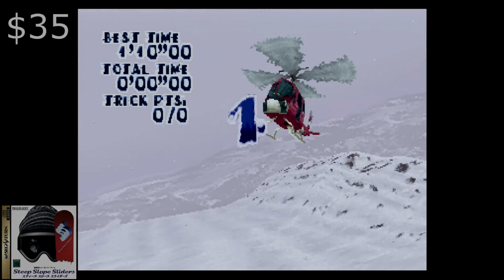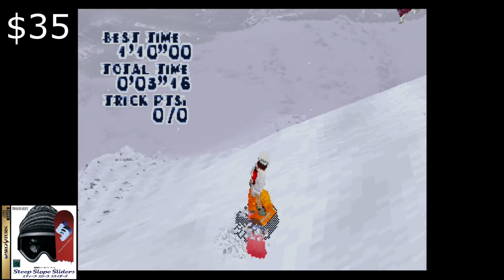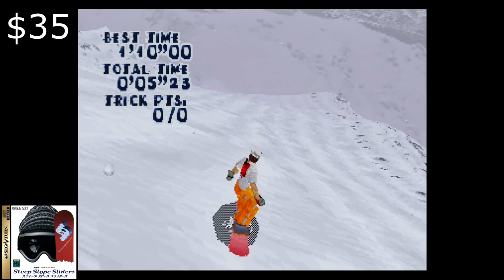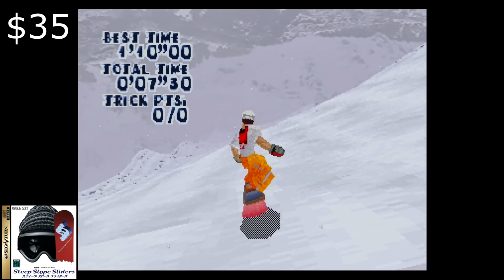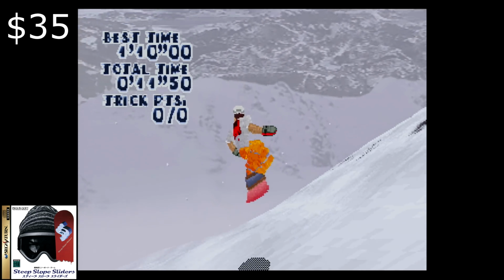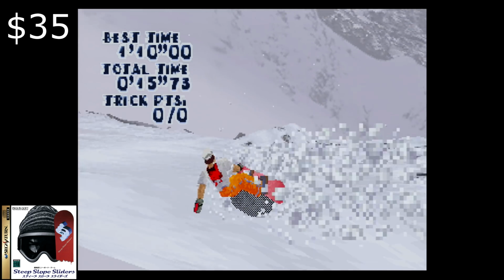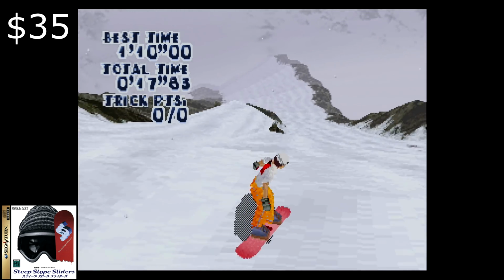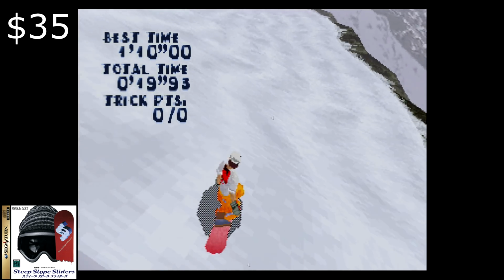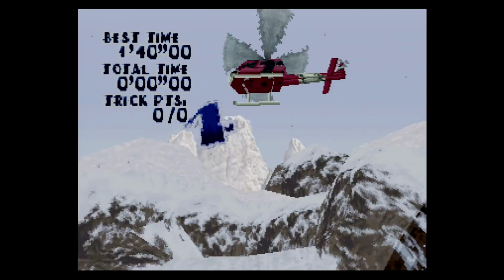For those of you looking for a different kind of sports game, Steep Slope Sliders is a fine choice. If you have played these types of games before, you know what to expect. Pick your course, your snowboarder, and race down the mountain, doing jumps and tricks for the best score. This one isn't a visual stunner, but it plays well enough for the genre. You can usually get the Japanese version for around $35 or so, making it another affordable choice for those of you looking for something to play.